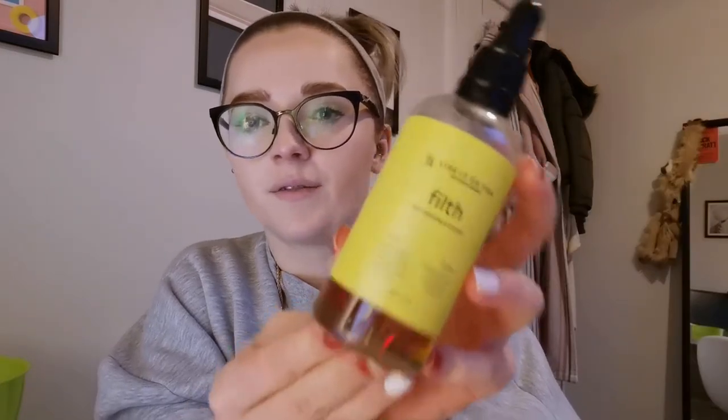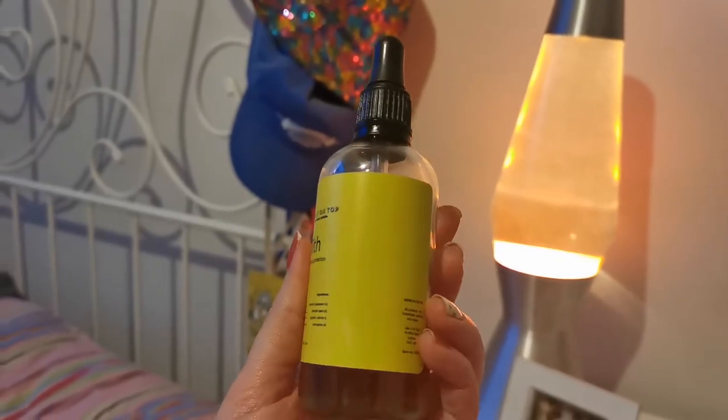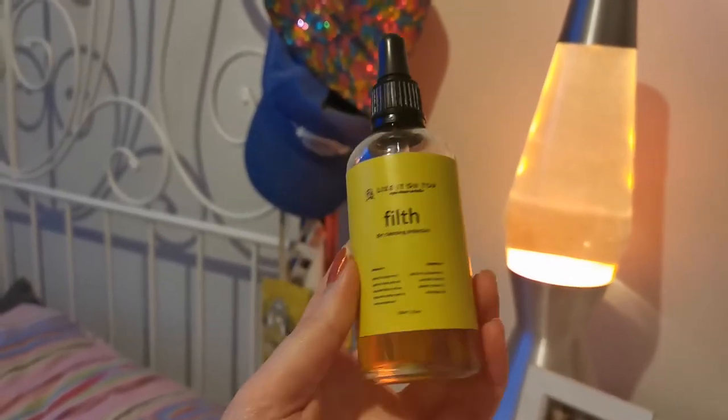So the first step we use is Filth. Apologies for the nails. Now Filth is a dirt cleansing protection, and it's sort of a part of a 2-step cleanser, oil cleansing thing. So it's an oil cleanser which removes any buildup, any dirt and makeup off your face. And it protects your skin against whiteheads and blackheads, which I didn't know before. I actually like this product. It's my favorite one out of the range because it smells like lemongrass. And the first thing in the morning when you put this on your face, lemongrass, oh, wakes you up.